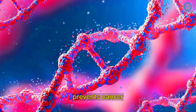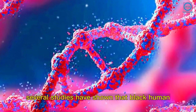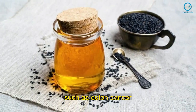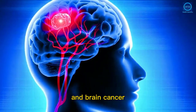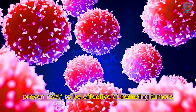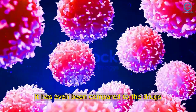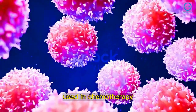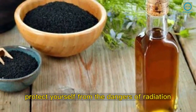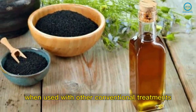Prevents cancer. Several studies have shown that black cumin seed oil is great at fighting different types of cancer, such as colon cancer, lung cancer, and brain cancer. The thymoquinone compound has proven itself to be effective at reducing tumors. It has even been compared to the drugs used in chemotherapy. Furthermore, this oil is a way to naturally protect yourself from the dangers of radiation when used with other conventional treatments.